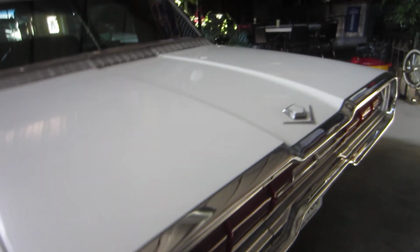Here's the original Ford tag. If I can get that to come in focus. So it does have all its tags. It does have a clear title. It does have working power seats. As we go around to the back, the deck lid is actually pretty nice. We're going to clay bar that and clean it off and make it look as good as we possibly can.